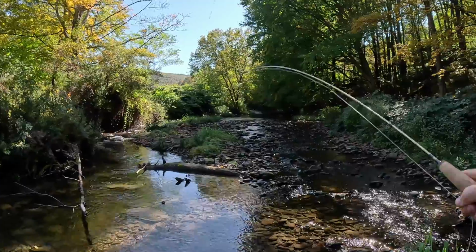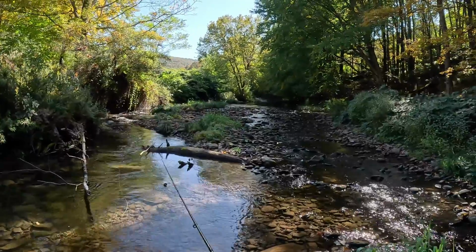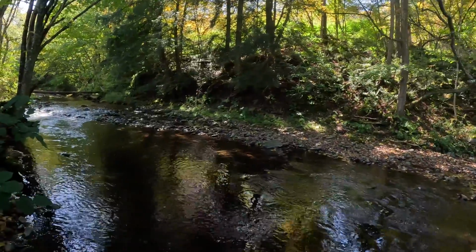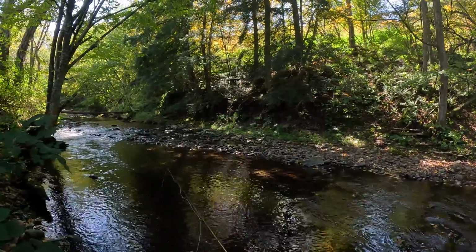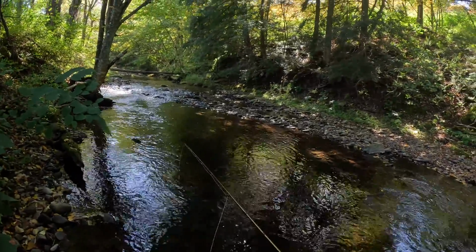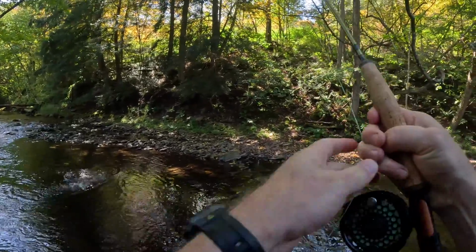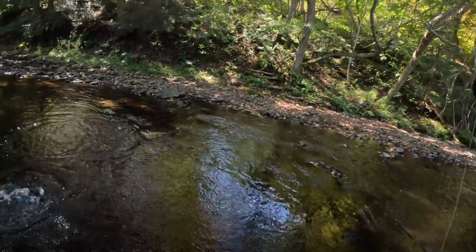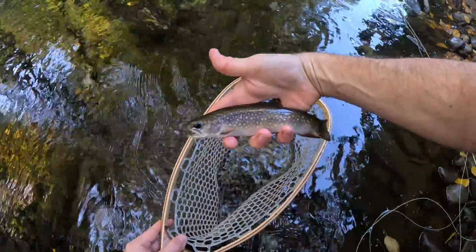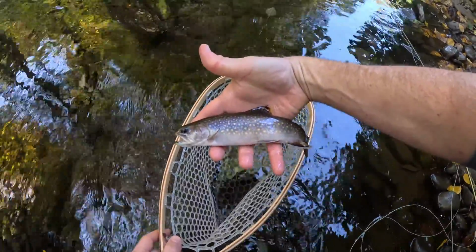Ooh, that's a good one. Oh, that was a good fish. Got snagged. All right, brook trout. First brookie of the morning. Well, actually it's noon, so first brookie of the day. Very pretty.